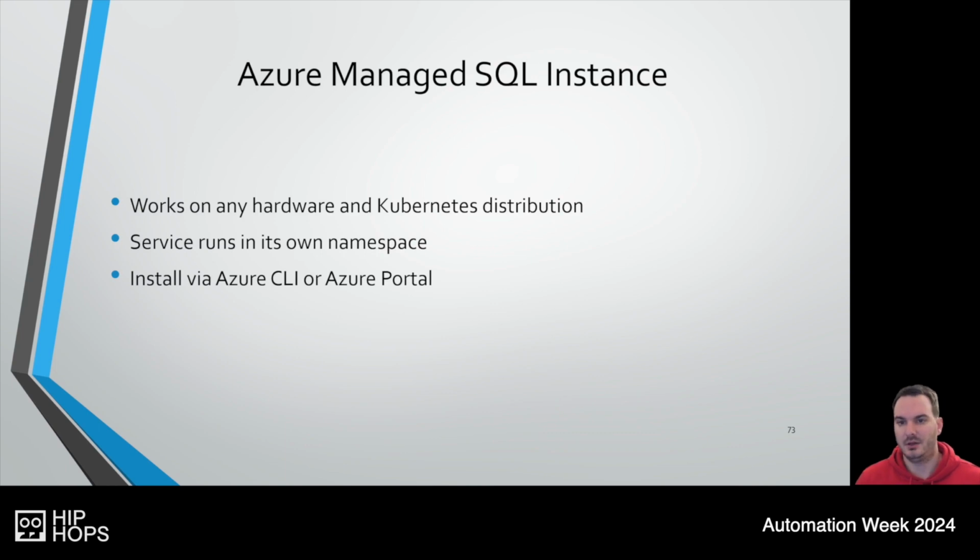This works again on any Kubernetes distribution or any hardware. You only have to have Azure Arc installed, and then the SQL service runs again in its own namespace. So as all the other services, it's completely separated from everything else in the cluster, and you can install it via Azure CLI or the Azure portal. It only takes a couple commands.